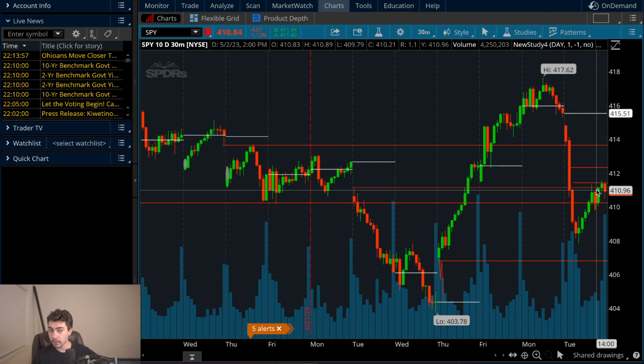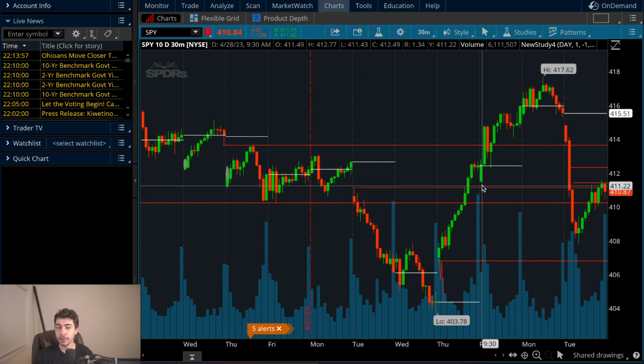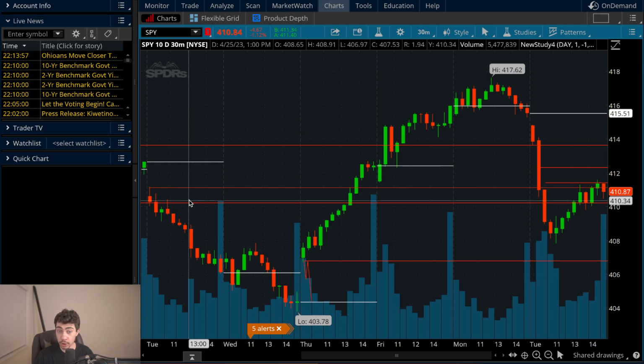Yes, we are in the middle, but if you're a professional and you can determine if it's bullish or bearish, it's a great level because at this 411 level, it's going to try to gravitate towards one of the gaps. Look, I'm going to show you. This is what it's going to try to do.